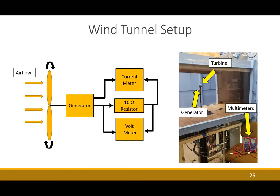So on the left here, we have a conceptual diagram of the wind tunnel setup. As you can see, it's very similar to the motor characterization setup, but the only difference here is that we have to induce airflow onto the turbine, and that will drive a generator. Next slide.